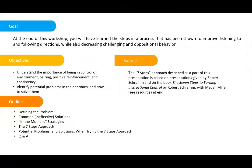Today, we're going to talk about some of the difficulties you may be having getting your child to follow your directions. When you ask your child to do something and they don't follow through, we need to ask ourselves, is it possible that they can't follow through because they don't know what we've asked? Or is it the case that they won't follow through because they don't have the motivation?